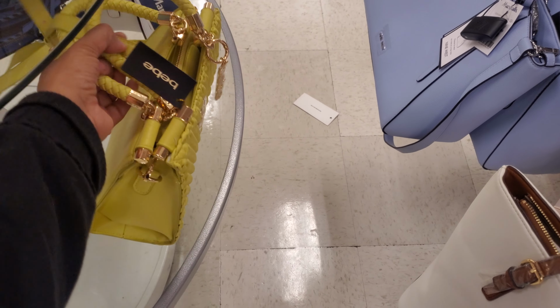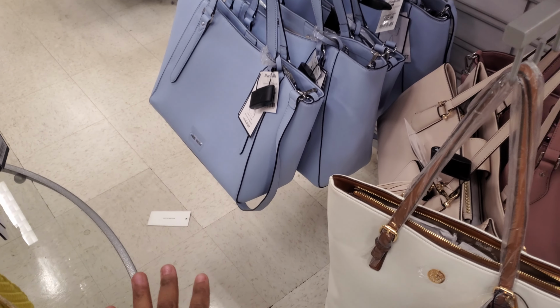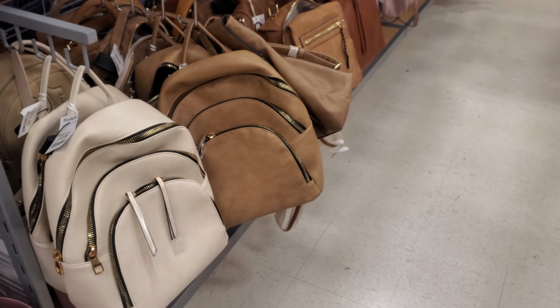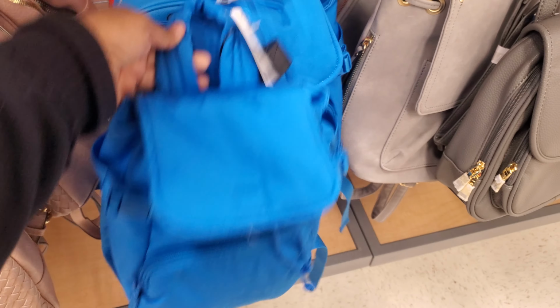What is this one? For $25. $25. And everything here is like Anne Klein and 9 West, which are $35 for the tote. Then it looks like we're getting into backpacks. I want to see what this blue one is. Standing out. $35. Wow, $35. Who makes this? Let me find out.